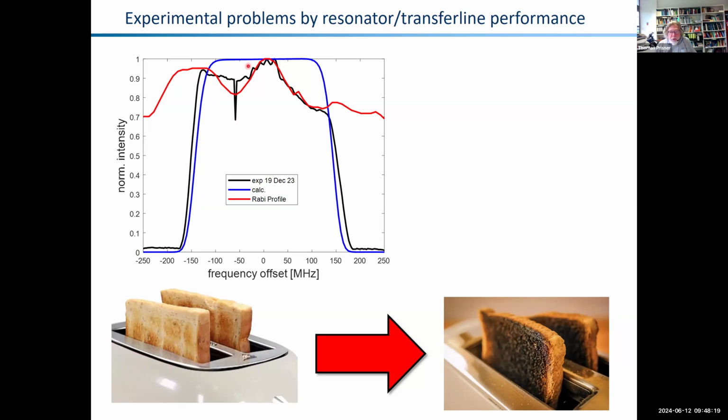And what you also see are these holes, and this is just the Rabi oscillation profile. You see these holes are following standing waves in our resonator. It's not the resonator; the resonator is much more broadband. We used a special resonator, but we have some standing waves. And so if you do it wrong with AWGs, what can happen? What you put in is not what you get out.